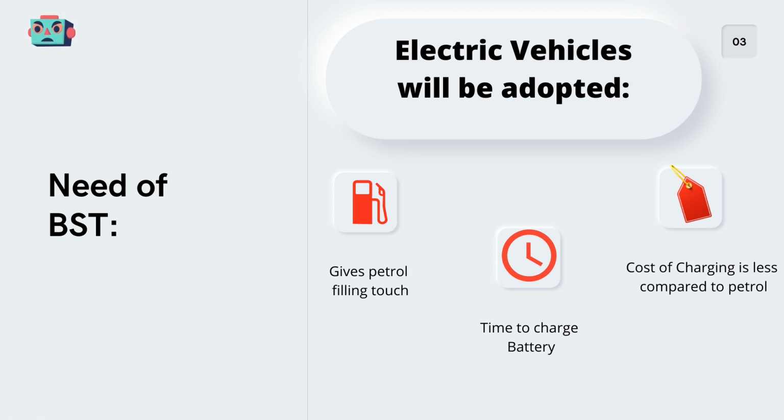Another is that the time to charge a battery is very high compared to filling the petrol tank. So that should be reduced and it should be almost equal to the time of filling the whole tank. And third is the cost of charging is less compared to petrol. So these three factors will be incorporated in battery swapping technology. That is the need of today.